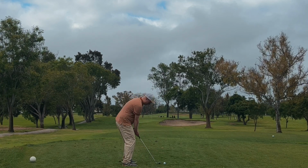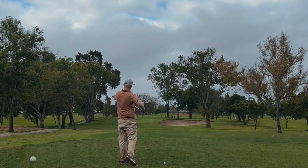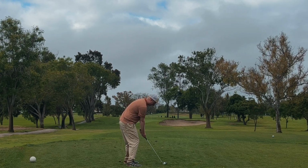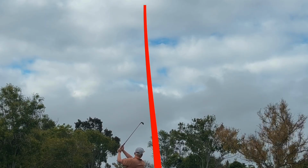On to hole 12, we have a par 3. This one is playing about 125 yards. I went with a pitching wedge just to get something onto the green, and this one was struck perfectly.